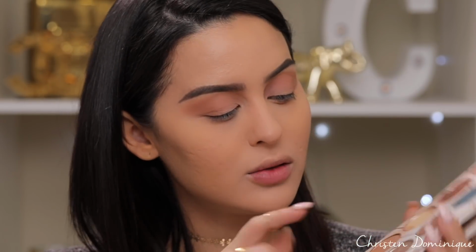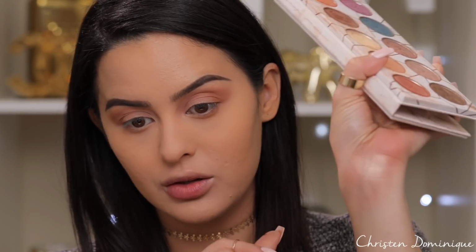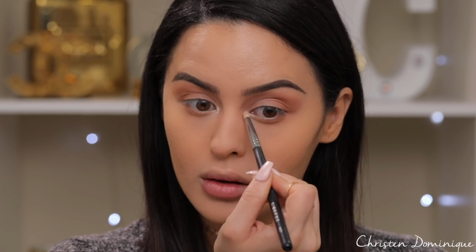And now I'm gonna take a highlight. So I'm gonna take Macchiato, which is this shade right here, this like champagne shade. And I'm gonna put that on my inner corners. Oh my God, this is a beautiful highlight, by the way. You can use that on your face and you'll have the most glowy highlight of your life. But I'm just gonna take a Morphe M431 and pop it on my inner corner, like so.